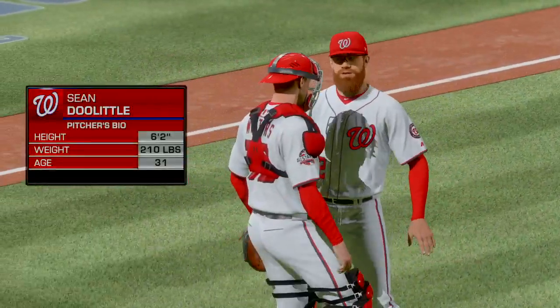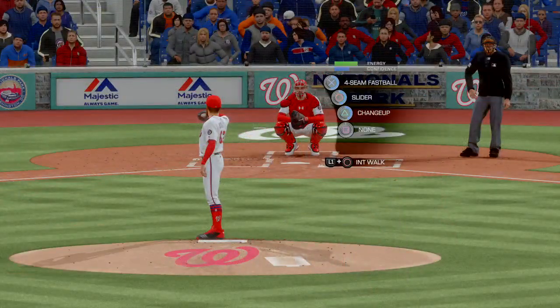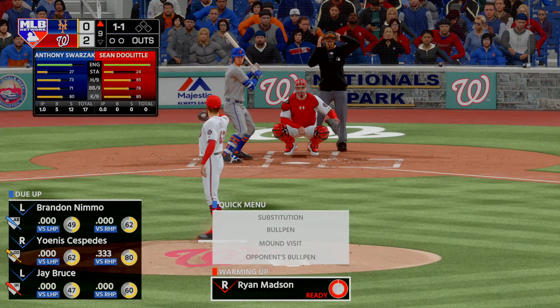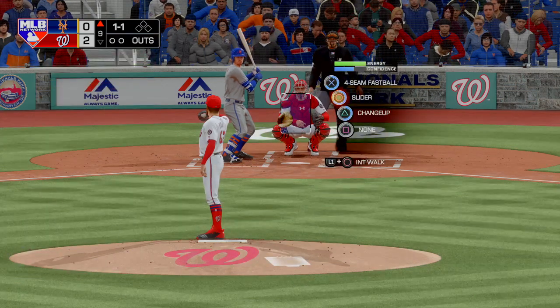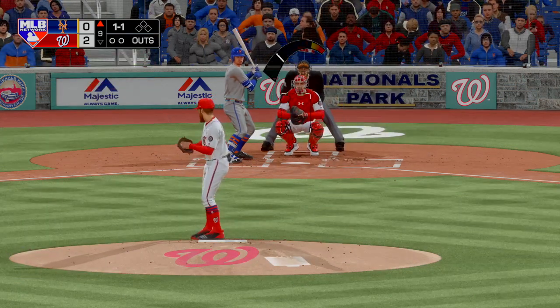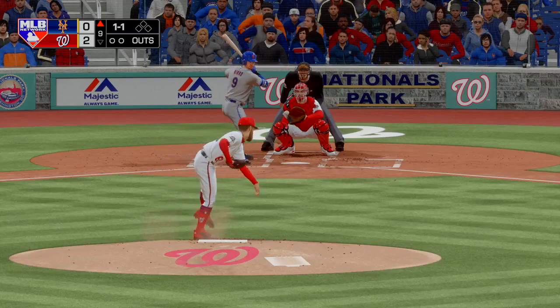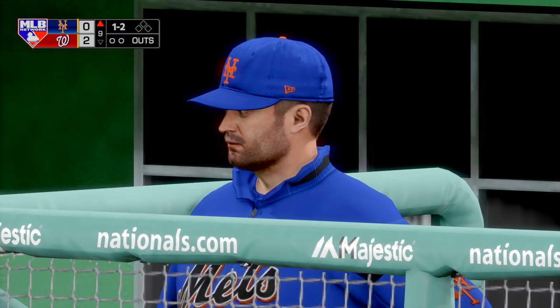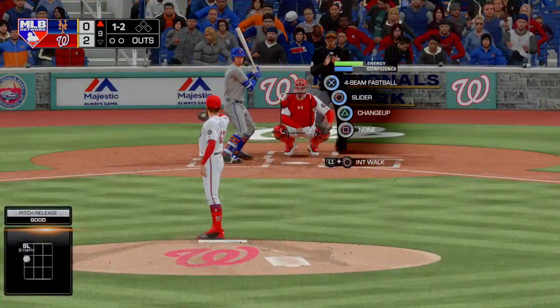Sean Doolittle takes the ball now in inning number 9, looking to close the door. And here's the former first-round draft choice, Brandon Nimmo. He was a ground-out victim last time up. Hey, it's never easy scoring runs against a closer, but this lineup is setting up perfectly right now as the leadoff hitter leads off this inning.